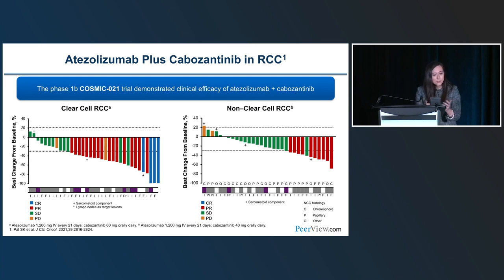And the COSMIC-02 study, I think, was quite a well-designed study in terms of thinking about combination approaches. David alluded to earlier about thinking about cabozantinib and atezolizumab in the post-treatment, treatment refractory setting. And COSMIC-021 showed in clear cell disease very nice objective responses. Over 50% of patients had partial responses or better, as you see on the left, and on the right, about a third of patients or so had partial responses or better in the non-clear cell renal cell carcinoma space.